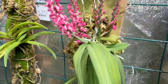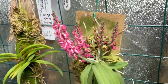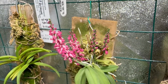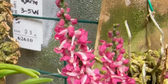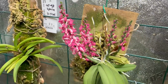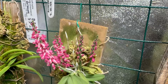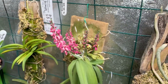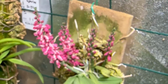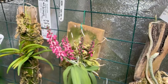Oh, here's the Ascocentrum hendersonianum. This is very consistent. It bloomed for me last year. However, these blooms, the flowers look deformed because I went on vacation for 3 weeks, and I asked my friend to water the plants only once a week, and this plant I water every other day since it's mounted.